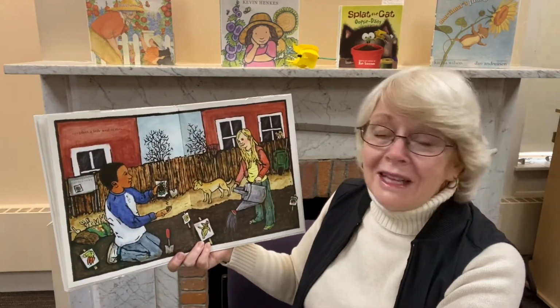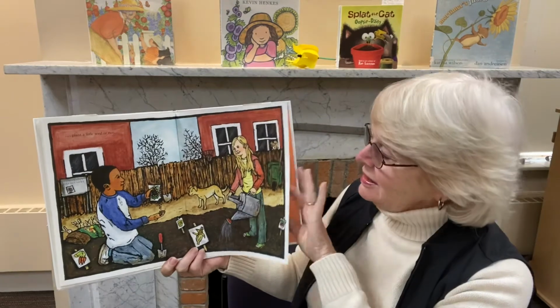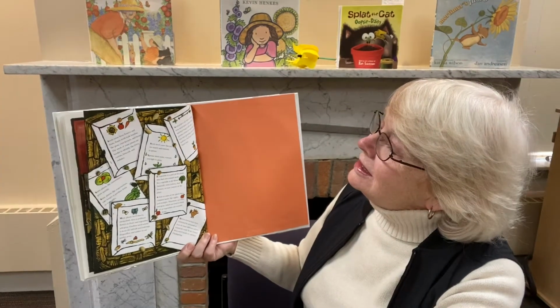Well, we'll plant a little seed or two. They have a nice big garden there, don't they? And they talk about some of the things that you need to remember when you're growing your own garden.